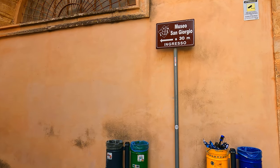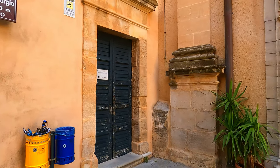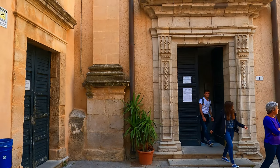Oh guys, really lucky that we could enter the Duomo and see it from the inside. Amazing, also the inside of the Duomo.